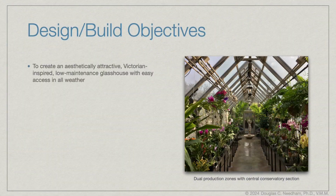So some design build objectives. I really wanted to make sure I was creating something that was aesthetically attractive. And for my style, I love antiques. Victorian was what I wanted to have as inspiration. You notice the spandrels right there that I mentioned. Very Victorian to have that. Low maintenance. Hey, I'm retired. I don't want to be having to work too hard. I just want to be playing out there every morning.